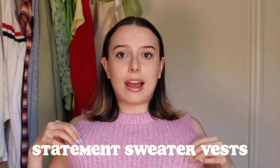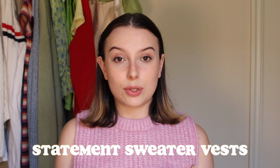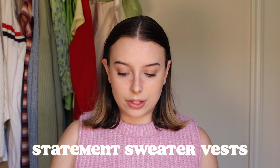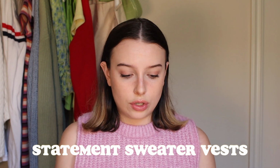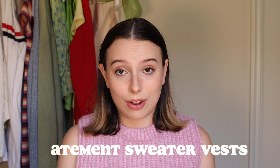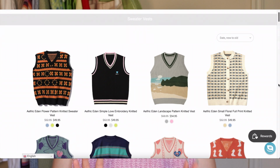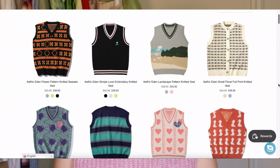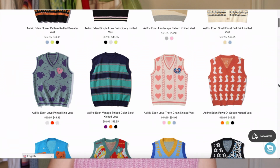I have one on now. This is actually from Target. I think that statement sweater vests are going to be very in this year. So I have an entire website to mention because there's just too many great ones to not talk about. It is called Alfric Eden, I believe. They run for about $50 to $60 depending. I really want to order one, so I'll have to let you know, but I'm sure they're very good quality.